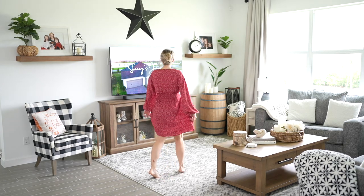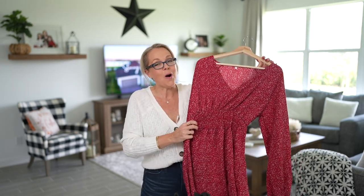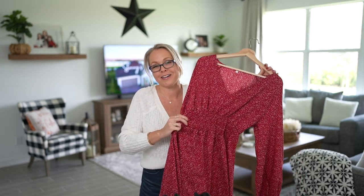Now, like I said, it is a very lightweight material, so if you are wearing this further into the fall season, I would recommend bringing like a jean jacket or some kind of cardigan to wear over it because it is a lightweight material, but overall, just a very cute dress and perfect for this time of year.